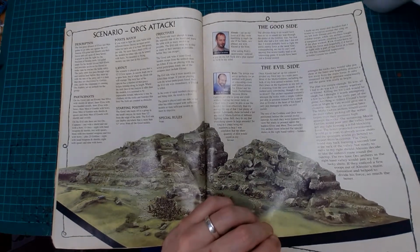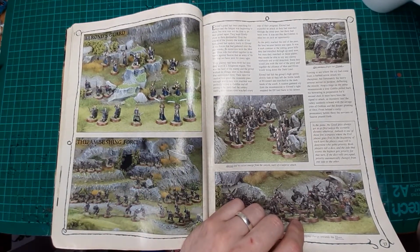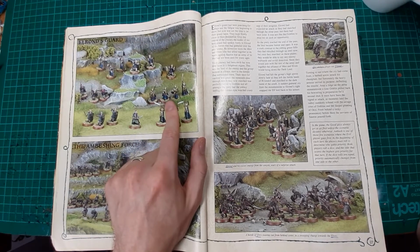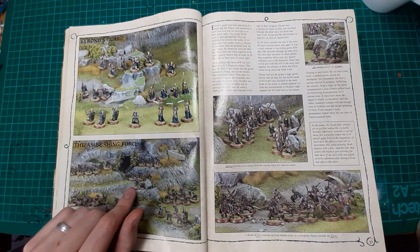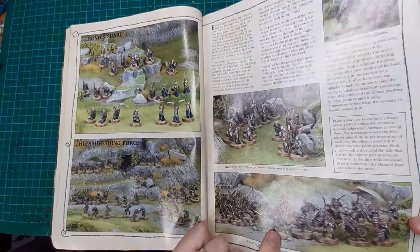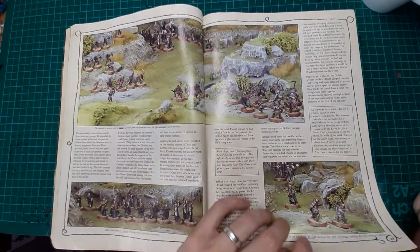Me and my brothers. Orcs attack. Pretty small forces. I remember the elves being quite costly on points, but they had good courage. They wouldn't really run away much. And the men were kind of meh. And then orcs had really bad fight value and shoot value, but they were a lot cheaper. Yeah, there's more orcs there. Kind of a ragtag bunch. I had a lot of fun converting them when they came out with the plastic kits later on.